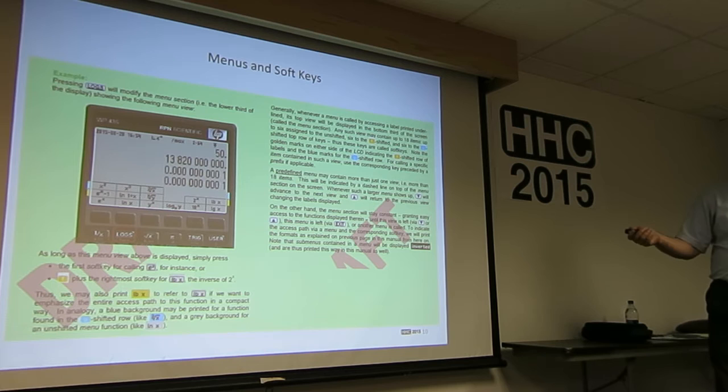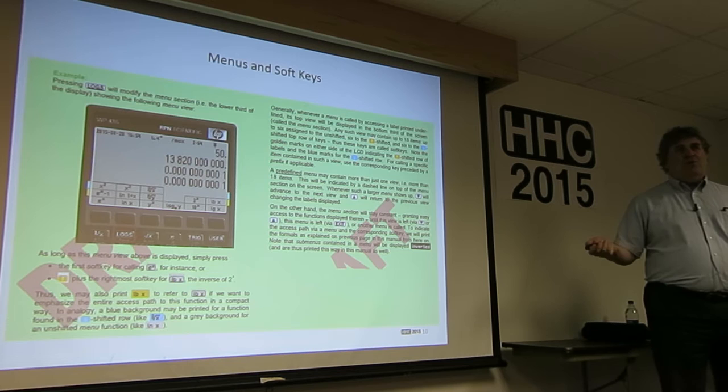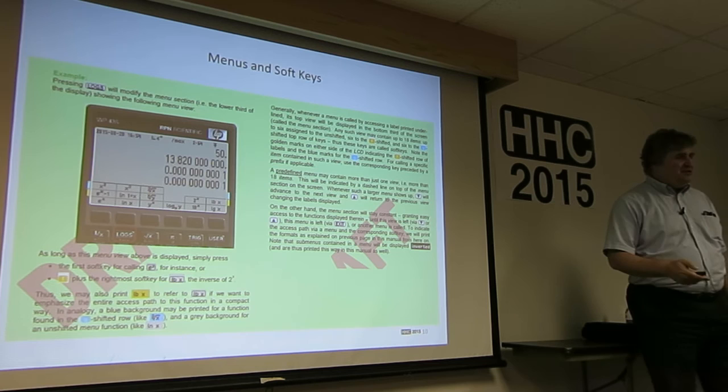If a particular soft key takes you to a submenu, he shows it in the manual as inverted. This one happens to be just that row there. And also, menus can have multiple rows, and he indicated, I think, some sort of a dashed line or a dotted line above this to indicate that there's more rows, and you use the up and the down arrows to navigate between menu sections as well.